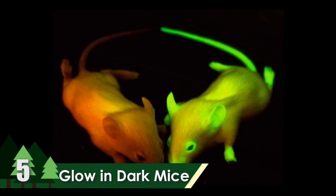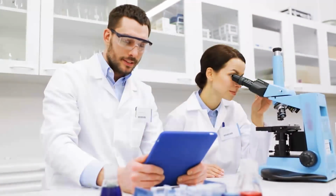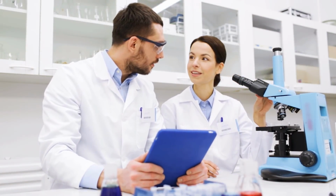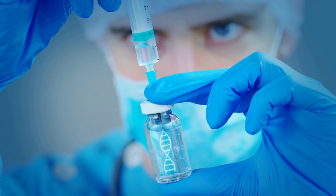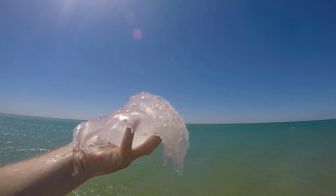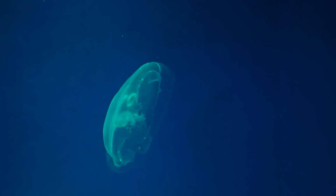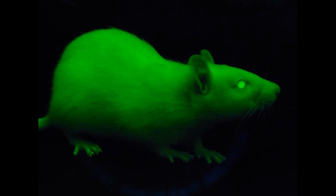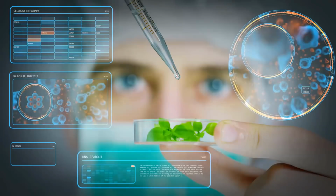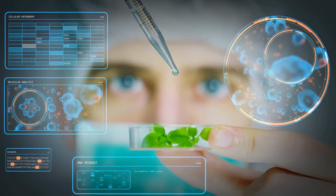5. Glow-in-the-dark mice. This mouse was created by Caltech and his team. They injected single-celled mouse embryos with a virus that contained a jellyfish gene for green fluorescence. It's about 3 inches in length. Similarly, scientists have created glow-in-the-dark cats, fish, and other animals.